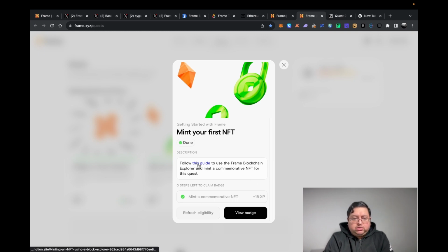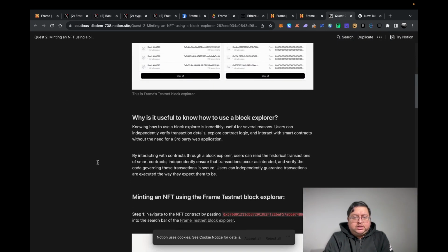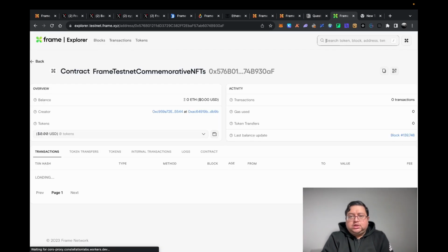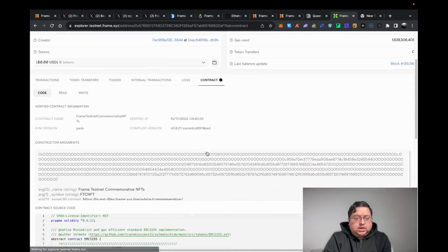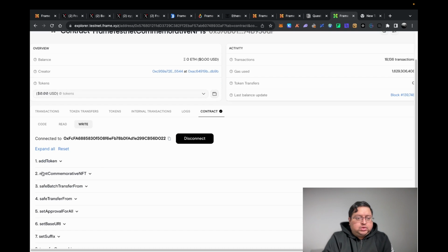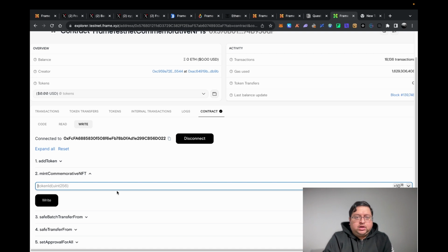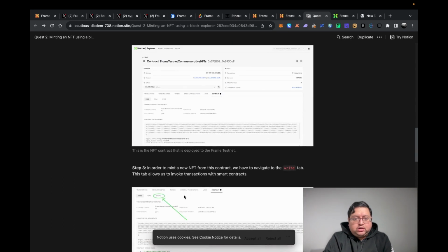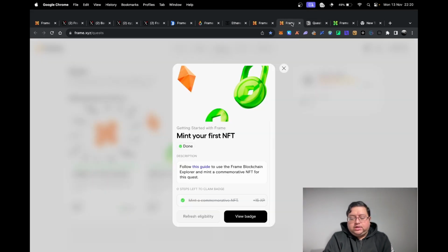You need to click on this guide, and that will take you to this Notion page, and you just follow the procedures here. You can read it, but just to show you how to do it, put the address that I copied in, then go to contract, then go to write, and then go to mint commemorative NFT. Sorry, I can't say that. Then hit 1 and click write, and since you're already on their chain, just hit write and it will be done. As you can see here, it says copy that, go on our website, go to contract, go to write, hit 1, and that's it. And now I'll show you the NFTs I actually received.